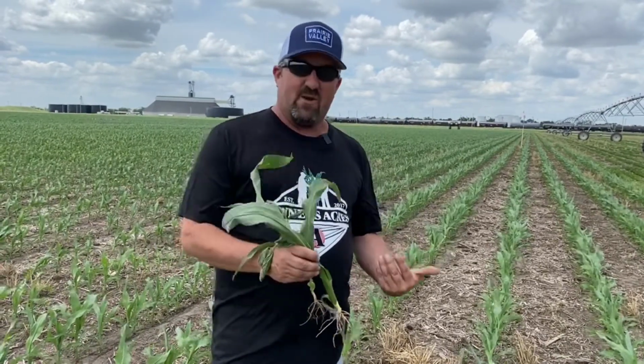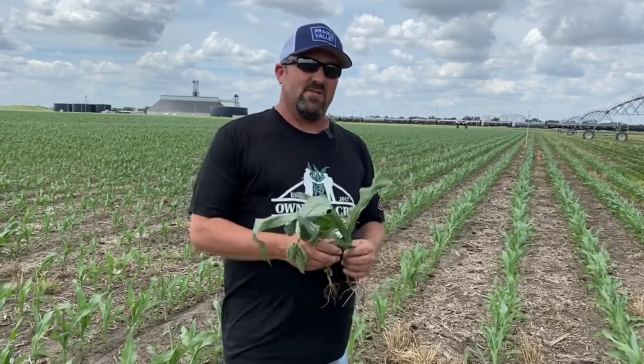The other side of the coin is a lot of our pre-emerge herbicides have broken on us now. Seeing a lot of water hemp, a lot of small seeded broadleaves blow through some of those residuals, which quite honestly, it's time for that to happen. So a field that maybe looked clean a week ago needs rescouted because we've seen a lot of weeds break in the last 7 days, even 5 days.